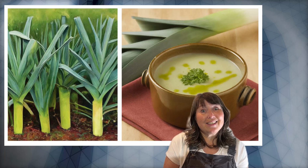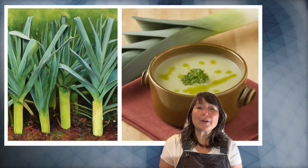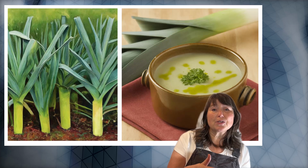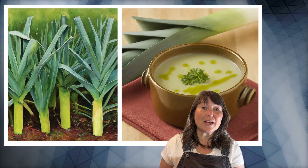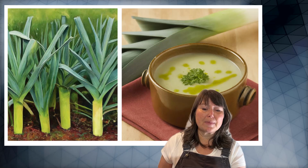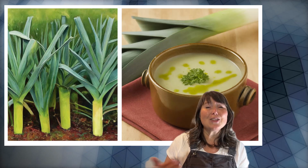Last but not least, leeks. Leeks have some wonderful properties, and I like growing leeks in the wintertime, fall to winter, because I'm not growing onions, but leeks are a lot like onions. They are in the onion family, and they have high vitamin A and vitamin K, and I appreciate that I can pull a leek out when needed and use it in a soup.